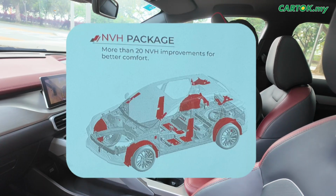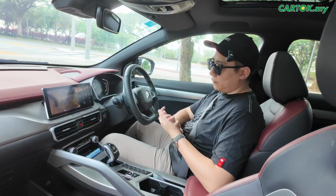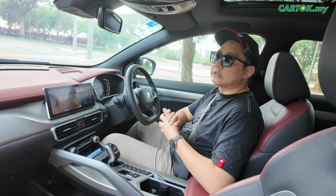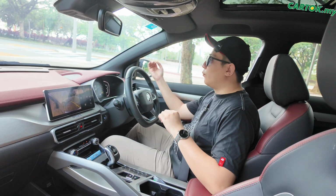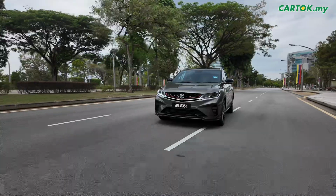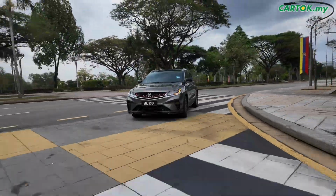Proton has improved 20 points on the car to improve the noise insulation. For the first batch of X50 owners, most of them complained that wind noise is very apparent at the A-pillar, where there is a slight hint of wind wheezing noise filtering through. However, I'm glad to report that in this RC version, it's actually way better compared to before.